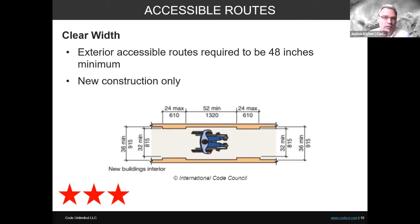But the key thing here to note is that exterior accessible routes are now required to be 48 inches wide instead of 36. This is pretty much standard in most cases anyway. This is coming out of California, where they had 48-inch wide exterior routes. This is new construction only.